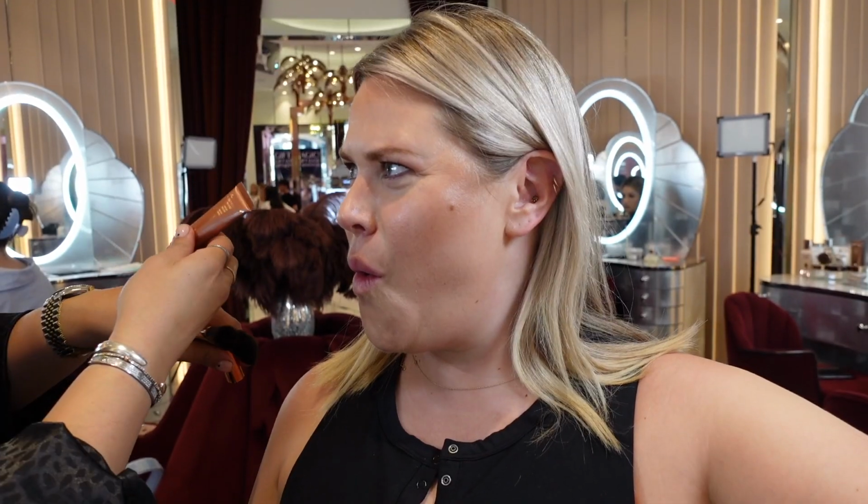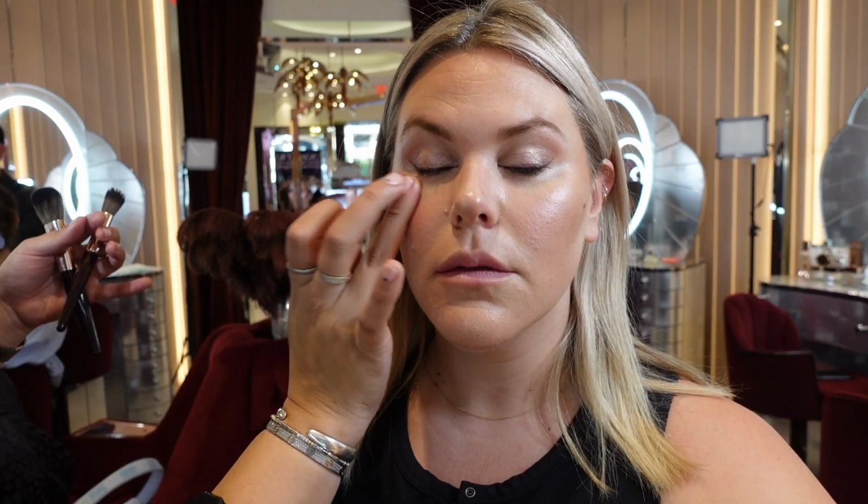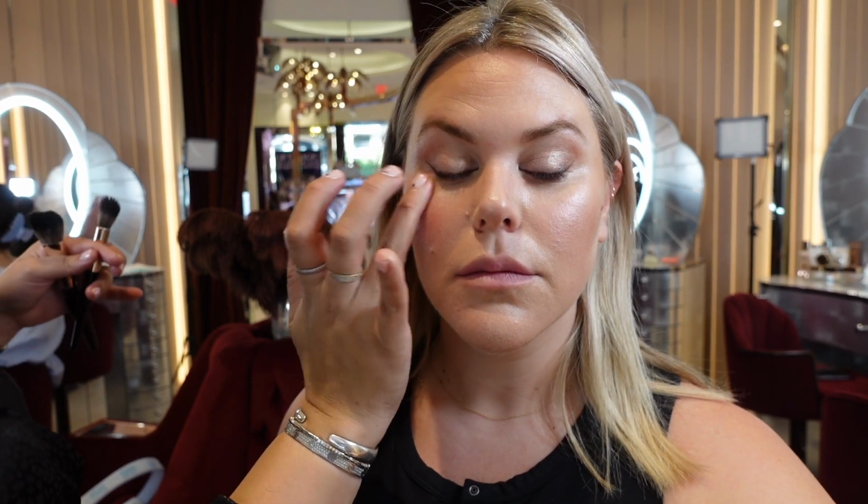Okay. Oh, wow. Glowgasm blush, Pinkgasm color. Oh my God, I'm so excited. And just tap on the higher parts, just like this. And what's nice about this product, it has this beautiful pearlescence to it. Okay. And then use your finger to warm it up and kind of melt it into your skin.